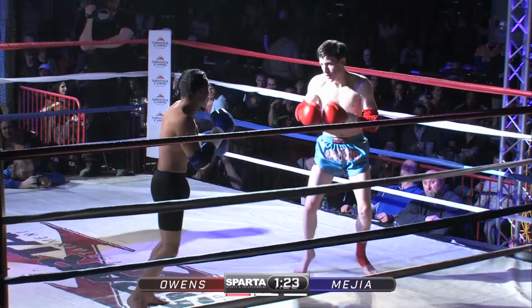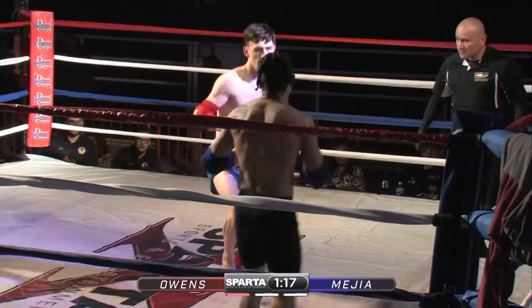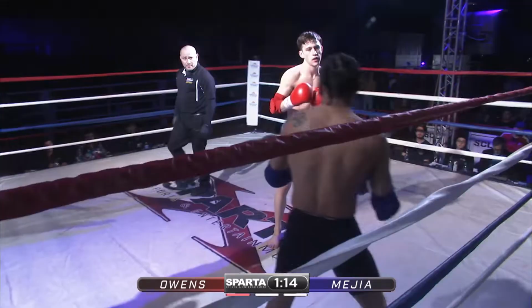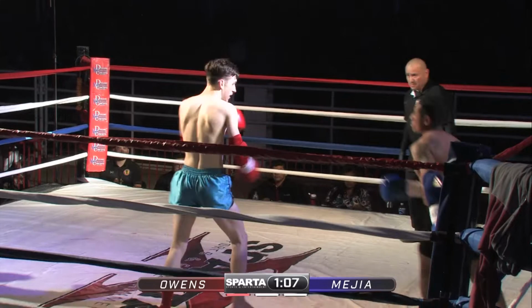Okay, kick first. Put him in place. Go. There we go. Go again. He's not going to like it. One more. Tell you what, for 19 years old, Connor Owens has got a good grasp of attacking. Very composed. Came across, I think, with the forearm on that one. And Mejia's starting to bite down on his mouthpiece pretty hard.